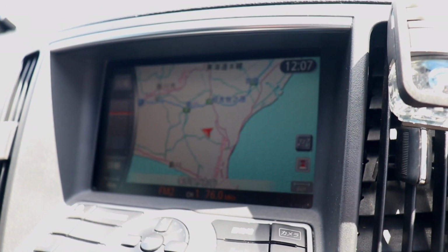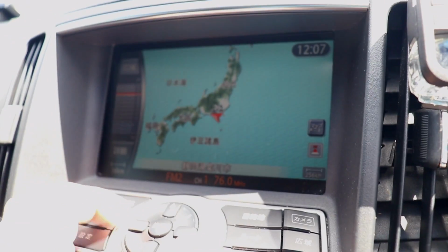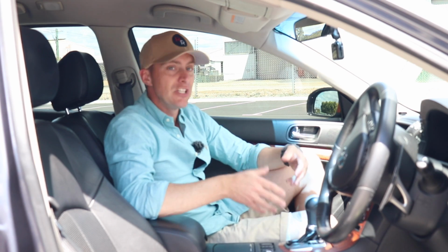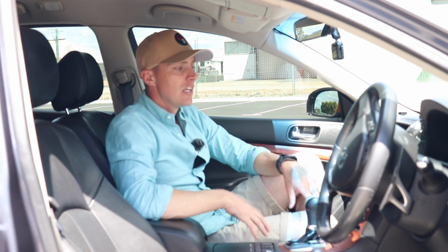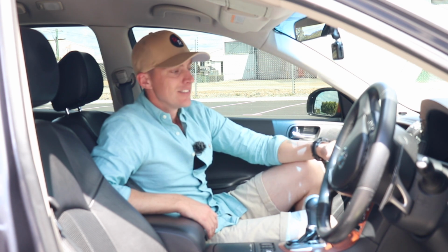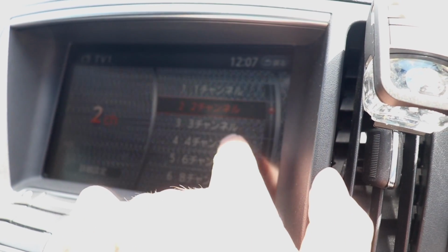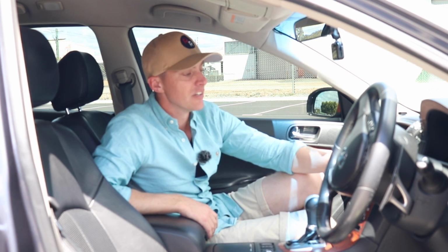Now this is a Japanese imported car, so these weren't sold here. So all the 350 GTs, V36s, V35s, all of them here in Australia will be Japanese models. And for that reason, a lot of the infotainment screens are in Japanese. So this particular one as well is in Japanese. So I don't really know what some of the buttons are saying here, but it is a touch screen. And you do also have a control wheel here.